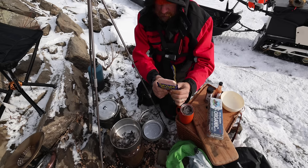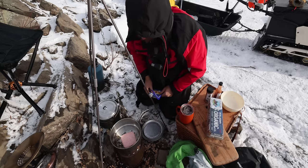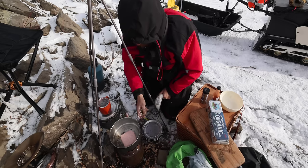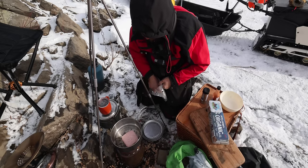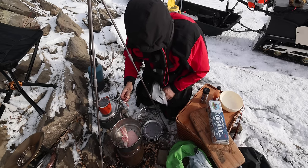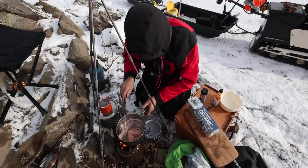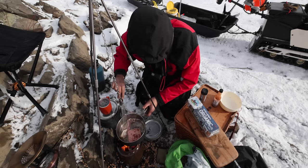Not sure if it is, but we'll see. Sizzle, sizzle. Didn't bring butter, so maybe I'll just have to cook up that last piece of bacon to oil the pan. That spam's just gonna stick. A little bit of charcoal in the bottom of your pan doesn't hurt.